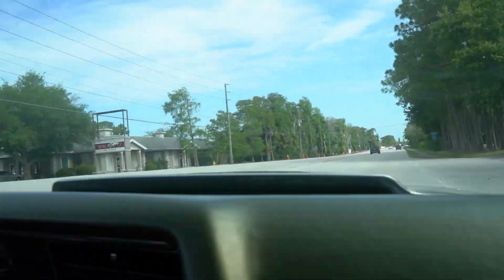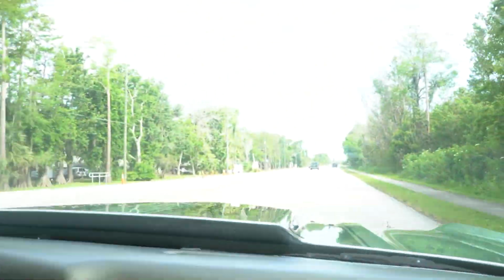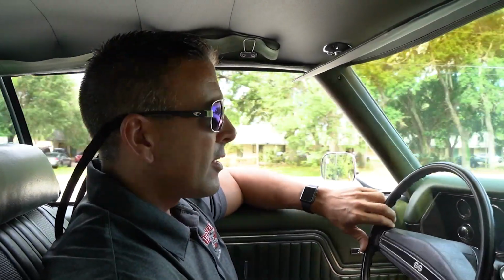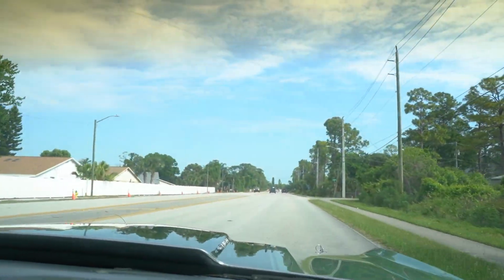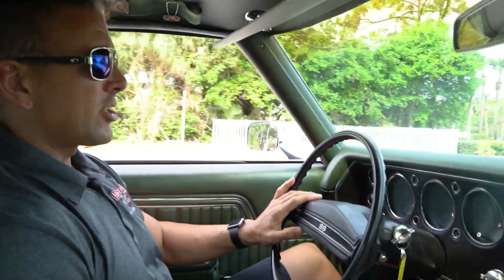That's 60. I'm going to turn it off there. I'm not in the mood to get a ticket today, but obviously you can see, we were up to 60 miles an hour in no time. Plenty of power out of this 454. Checking my rear view, make sure there's no lights behind me. What a nice car. A big block Chevy, 70 Chevelle, with air, with power. Got a nice look to it, this car.